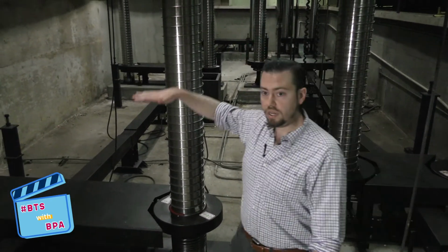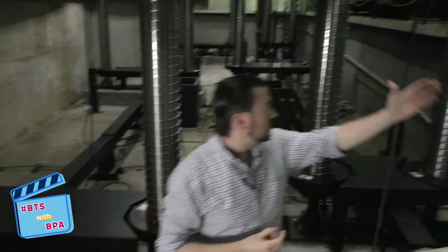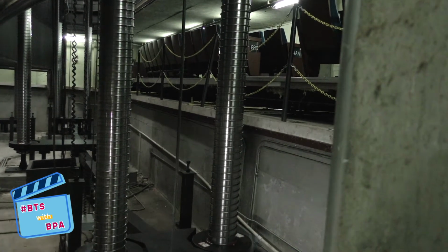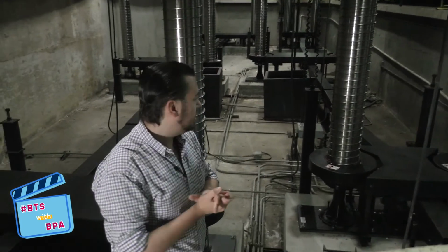So this can come all the way down to this level so that seats can be moved on. Those seats, which would go onto the upstage lift, are stored right here. And you see they look exactly like the seats that are inside the theater. In fact, we'll go sit in them here in just a second.